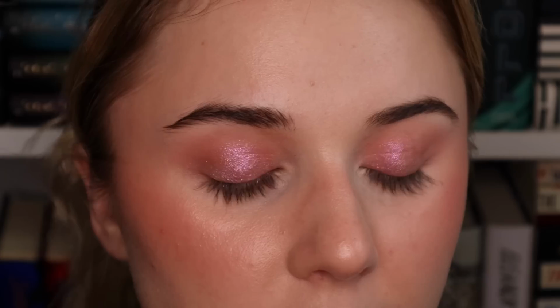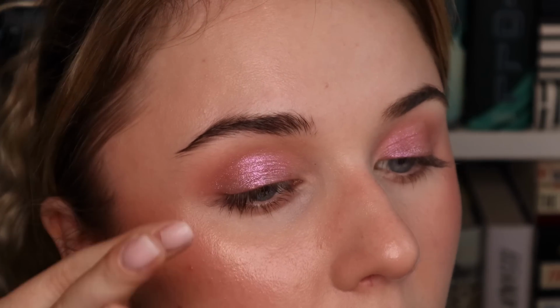Oh, that looks pretty. It comes out kind of hot pink on the eyes, but still kind of toned down, and I don't know how to explain it. Let me just zoom you guys in. And there really isn't much fallout. I didn't get much yesterday either, so for quite glittery eyeshadows, these are very easy to use without a glitter glue or anything.